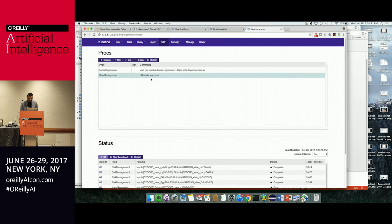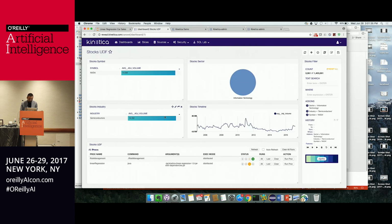Okay, so I've registered your risk management UDF. Now let's quickly look at how this works. I've chosen my sector, I've chosen my industry, and I've chosen NVIDIA. Let's see what would happen if I decided to invest $100 in NVIDIA.